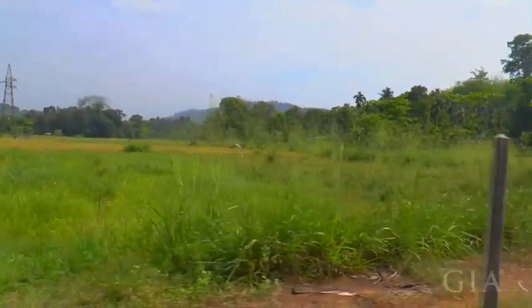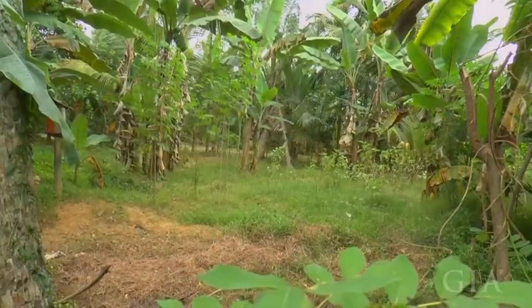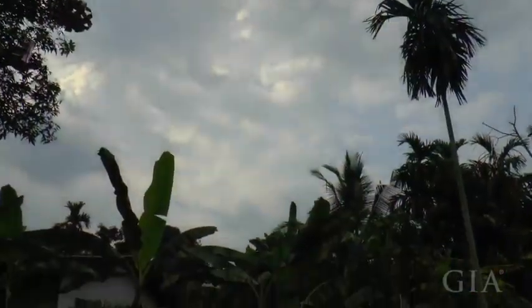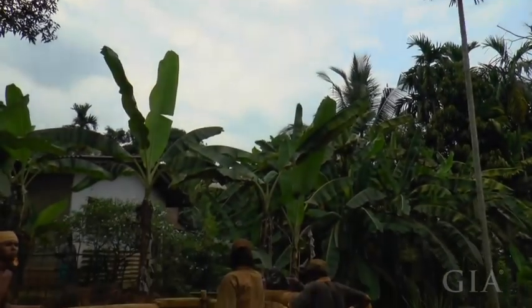Everywhere you look, there's lush green area. As we traveled through Ratnapura visiting different mines, we saw nothing but lush vegetation everywhere.